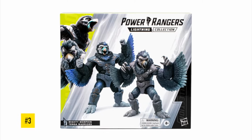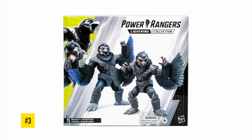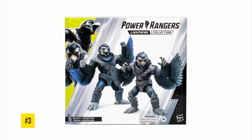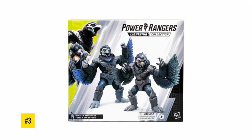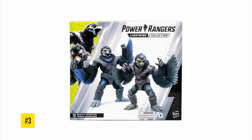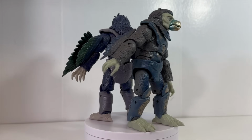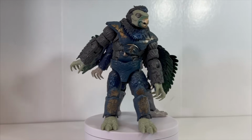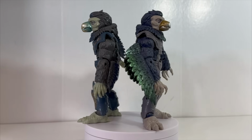For number 3, it's going to go to the Tango Warrior 2-pack. Now, if you're noticing a theme with these worst lists here, it's just a lot of figures that weren't really necessary. You have previous releases, which I put at the bottom, and the Tango Warriors are just the same of that. But these ones, I don't even understand how they exist, because I don't know what they're based off of. They have this green and blue different kind of color scheme.